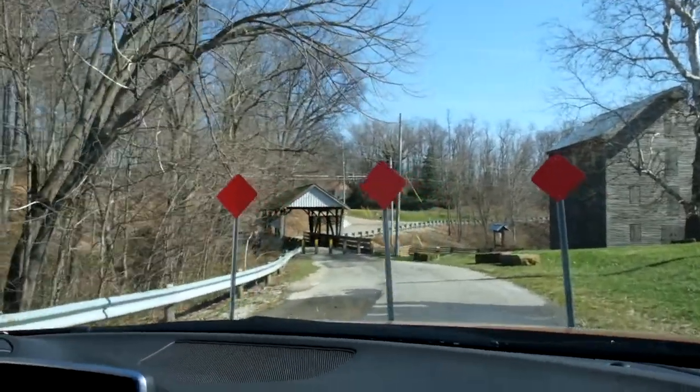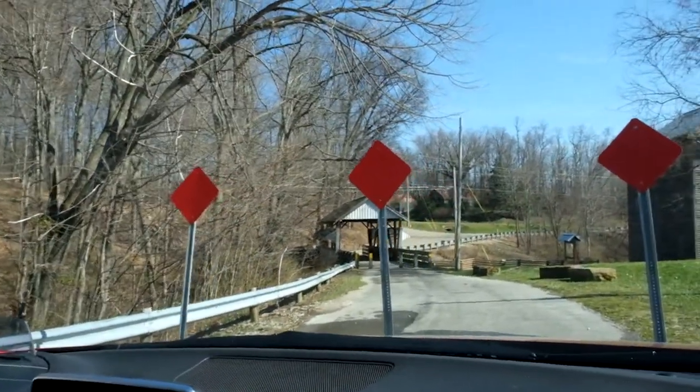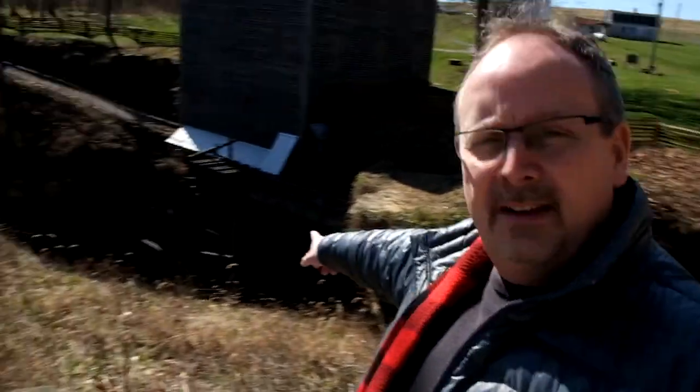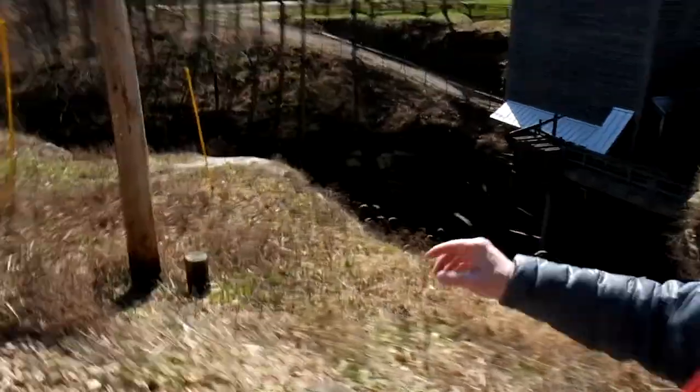Wow. That is the smallest bridge I've ever seen. We came here for the bridge. The bridge is a bit unspectacular. Beautiful area. Never knew this was here. Again, this is why we're doing this project, to find places like this and find things like that.